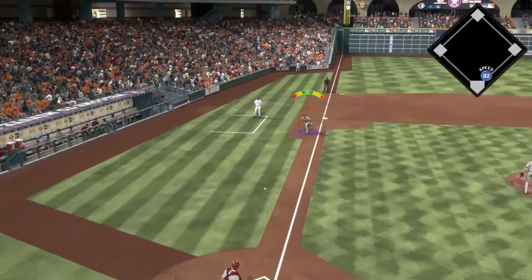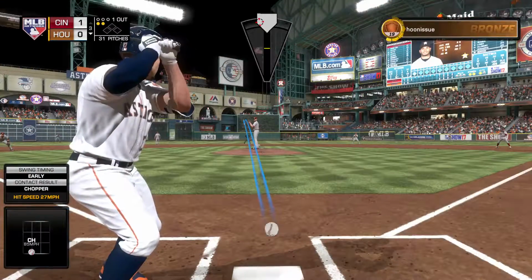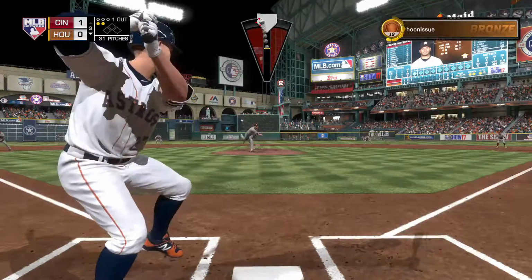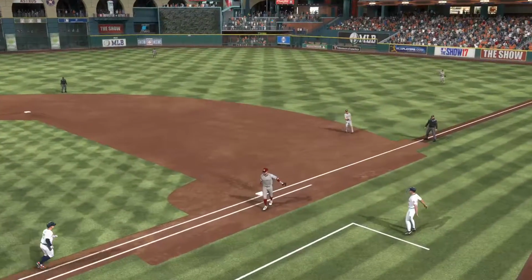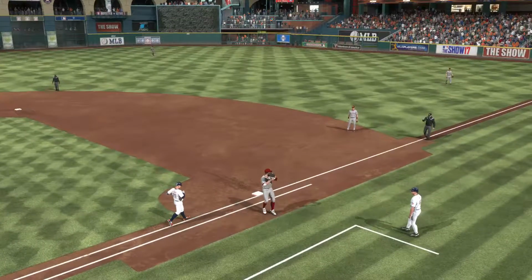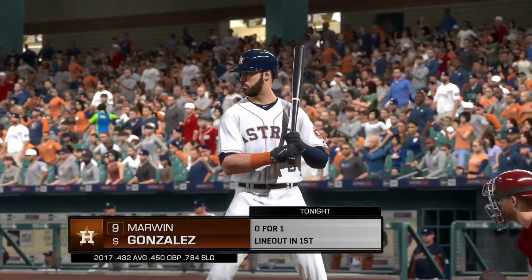Just got a piece up the line. That goes foul, so he stays alive with 2 strikes. I like the call for the 2-strike changeup. You've got to make a better pitch. He got away with one right there. And that's a swinging strike 3 in the dirt. And he makes the throw to first. Altuve is retired, 2 down now.